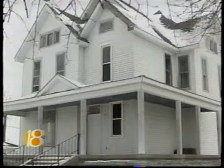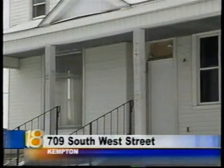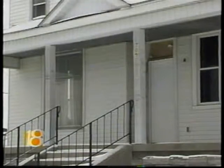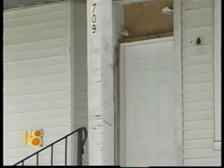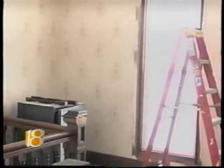This is the original staircase. It's been more than 8 months since Barack Obama had his own tour of this home in Kempton, built around 1880 by William Riley Dunham, an ancestor on the president's mother's side. Now, the owner, Sean Clements, who is completing work on the home, has decided to open its doors.